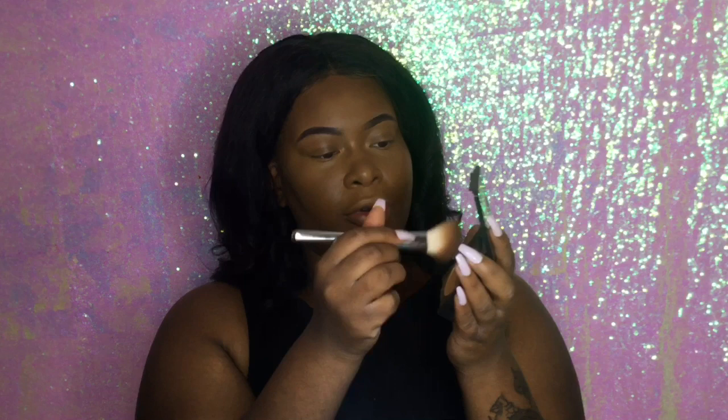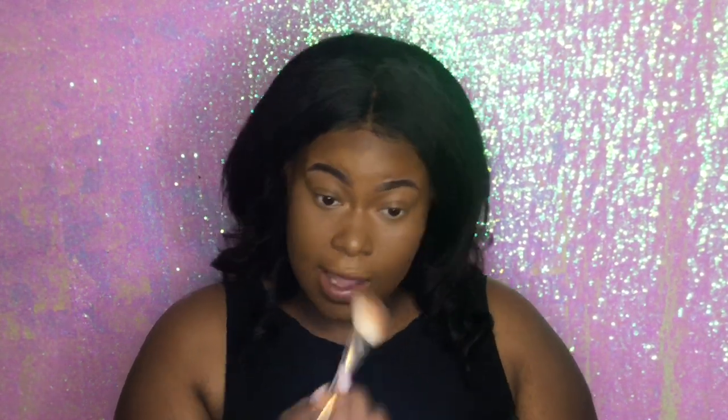To move on to setting my actual face, I'm going to take an all over face powder first to set my concealer area. Just in case our brightening powder is too bright, we have our concealer, we have our pressed powder to kind of lessen up that concealer. So I'm going to take a nice angled brush to really get up under my eyes, and I'm just going to set where I put that concealer so we can avoid creasing.